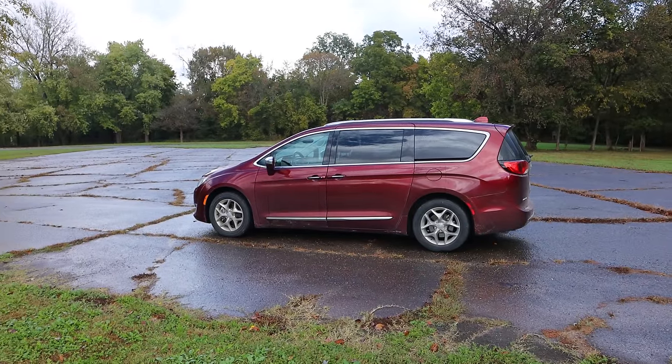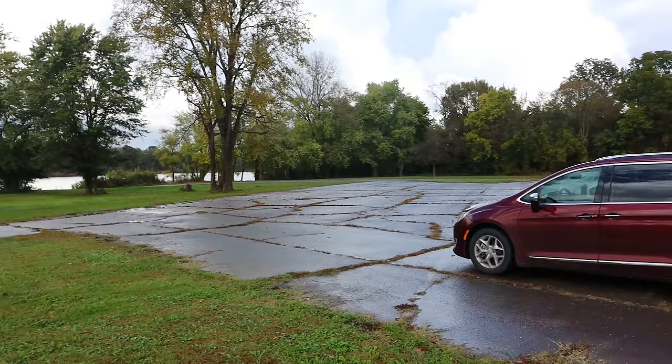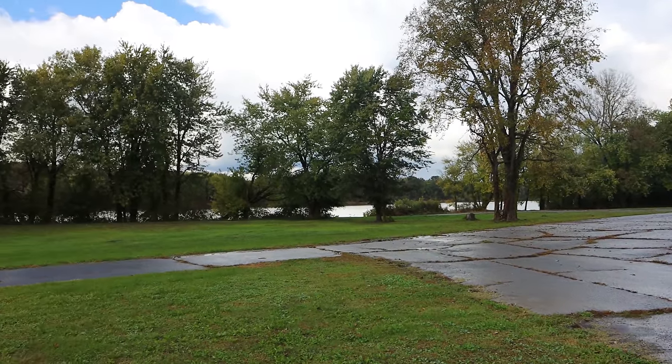My sister and her family lovingly call it Red Rover. And I'm in this beautiful little park boat launch area on the banks of a river. So let me show you the setup that I have going on in here.